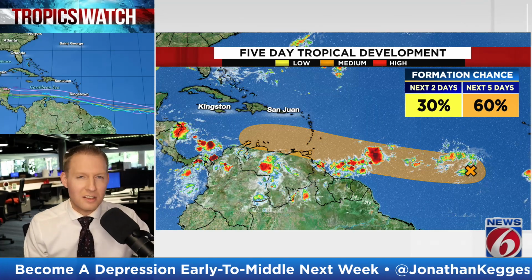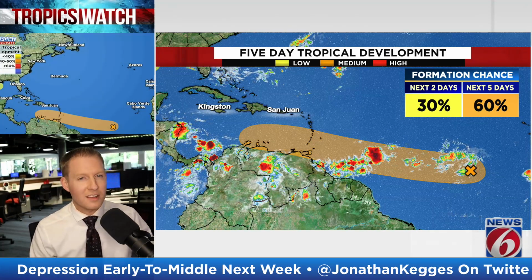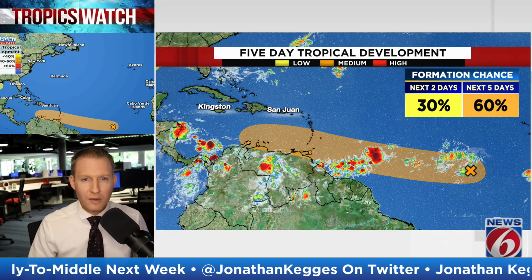And Invest just stands for an area of investigation as designated by the National Hurricane Center. When it becomes an Invest, that means those spaghetti plots that we all know and love start to be run on those individually for the storm.